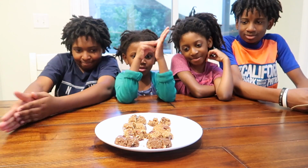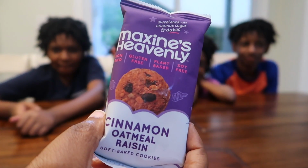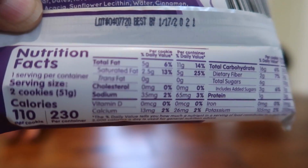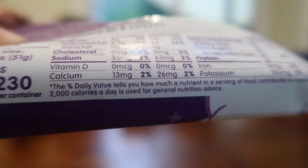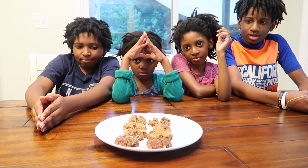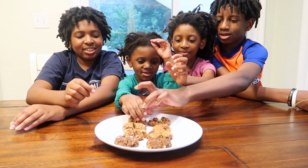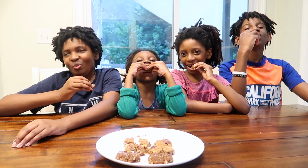All right, guys, the first cookie you are trying is the cinnamon oatmeal raisin. And here are the nutrition facts and the ingredients. All right, go ahead, dig in. It's the first one down at the bottom, one each. All right, on three, 1, 2, 3.